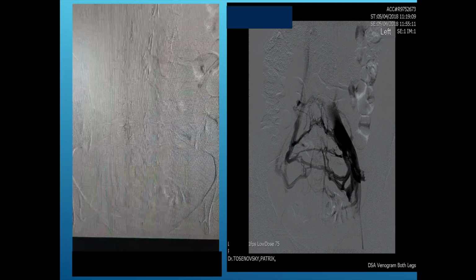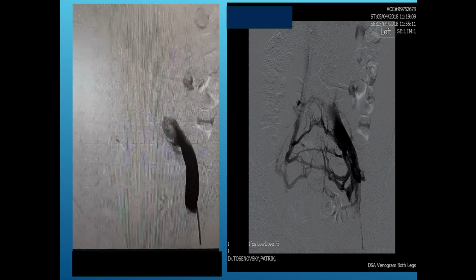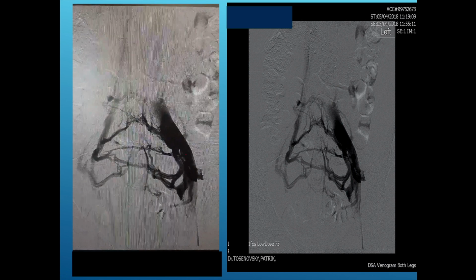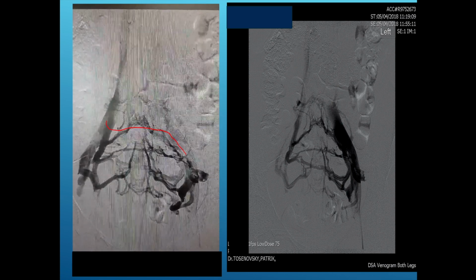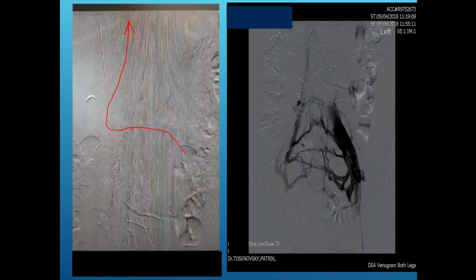On this slide, I would like to show you compression of the left common iliac vein on formal venography. If you look at the left-hand side of the slide, when I turn the venography on, you will see that blood from left iliac vein goes across the pelvis to the right side and up to the IVC.